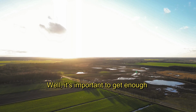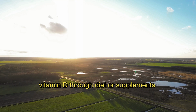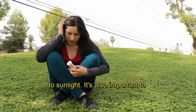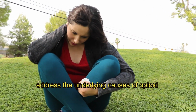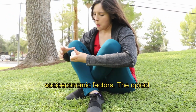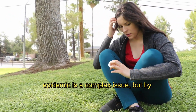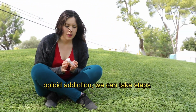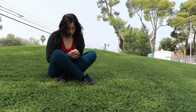Well, it's important to get enough vitamin D through diet or supplements, and to make sure we get enough exposure to sunlight. It's also important to address the underlying causes of opioid addiction, such as trauma and socioeconomic factors. The opioid epidemic is a complex issue, but by understanding the role of vitamin D in opioid addiction, we can take steps towards a solution.